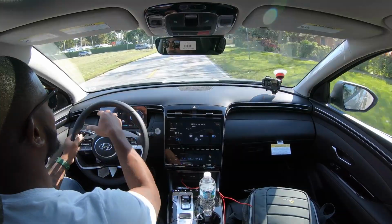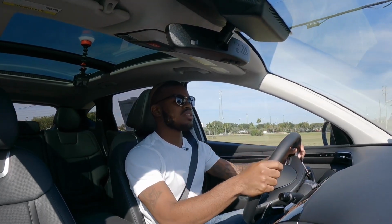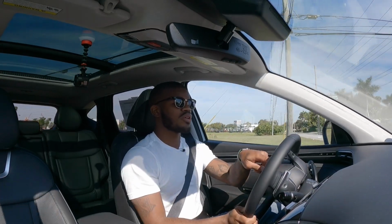I love this bright display here. Hyundai said they didn't need an actual instrument hood because the screen's already bright. So it's really nice that they do offer that. And once you signal left or right, there's this view here of your blind spot.